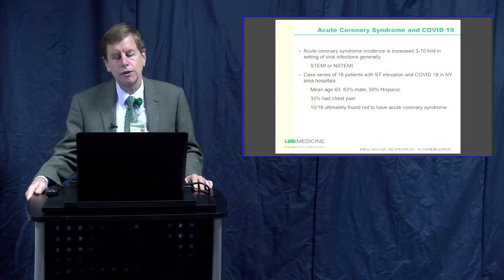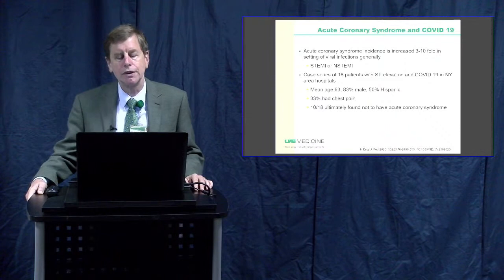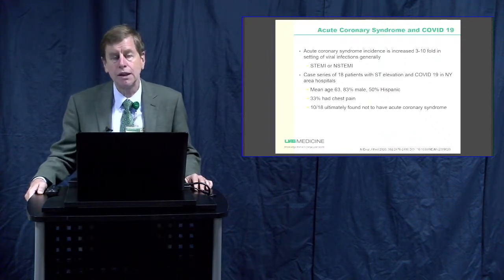So start with the top. What about acute coronary syndrome? Acute coronary syndrome generally is increased 3 to 10-fold in the setting of a viral infection. It could be either a STEMI or a non-STEMI.